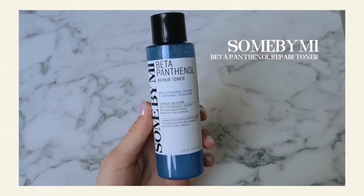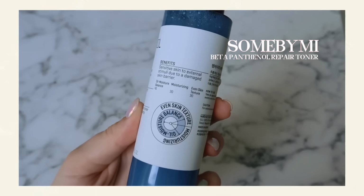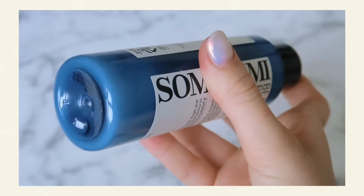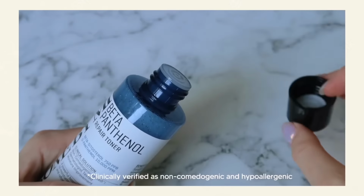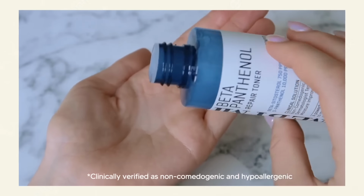All right, let's go ahead and give our skin some extra moisture with toner. So here I'm using the SOMEBYMI Beta-Panthenol Repair Toner. For starters, this does such a good job at giving your skin a burst of hydration as soon as you get out of the shower. You guys know how it is, when you hit that dry air, your skin just kind of feels like it's gonna start to dry out.